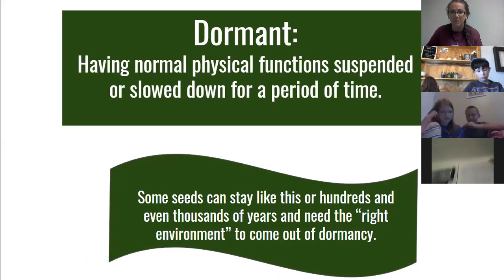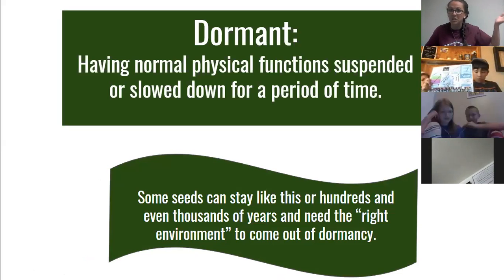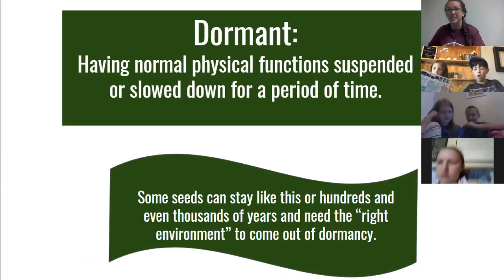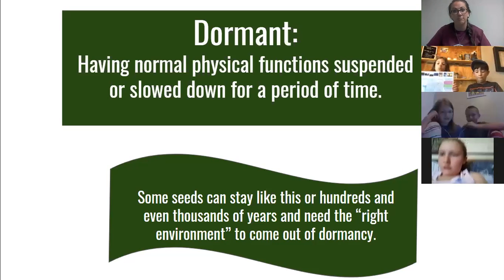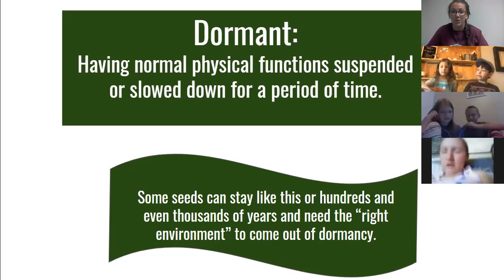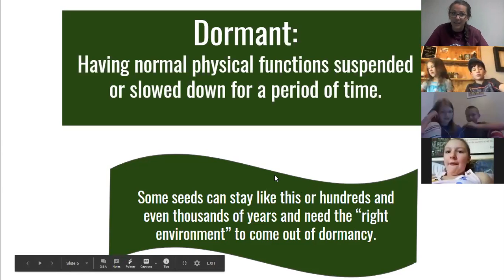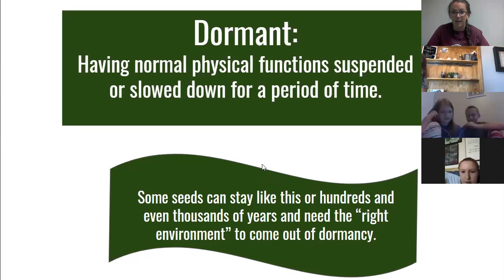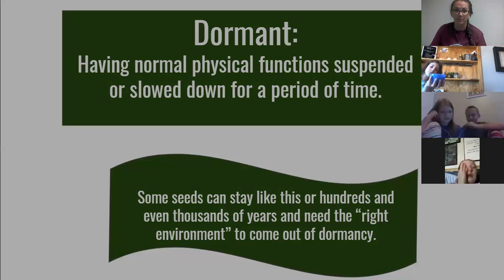1,000 years. Could you imagine if there was a plant that grew 1,000 years ago and you found a seed to that plant and you could plant a plant that grew 1,000 years ago? I think that's pretty mind-blowing. I think that's actually pretty cool. So we're kind of lucky to be able to understand how seeds work and how to keep them for different uses, right? For planting and for eating in our pantry.